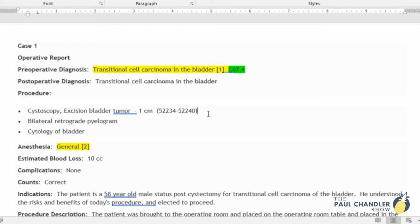In this case, we'd go to lesion, and we have 52224, 52234, 52235, 52240, and 52400. Either one can work. However, if we look up what we are excising out first, the tumor, and then go down that way, then we have a better range to work with. That gives us 52234 through 52240, and that takes us to page 353.